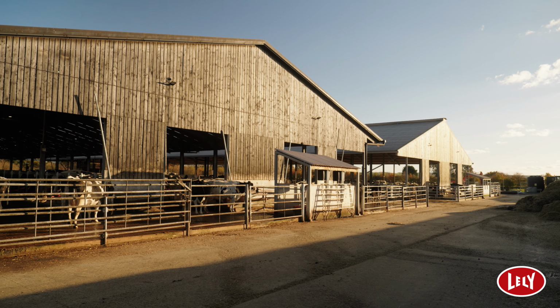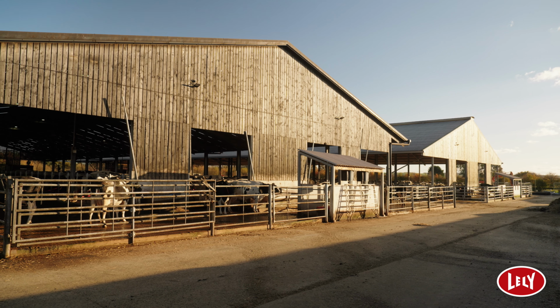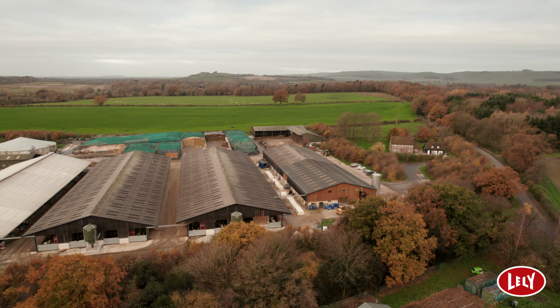And also we feel this helps prevent any slippage from cows. We've also noticed a reduction in digital dermatitis from the Discoveries. This allows us to operate the foot baths on a once-a-day operation at 1% formalin.